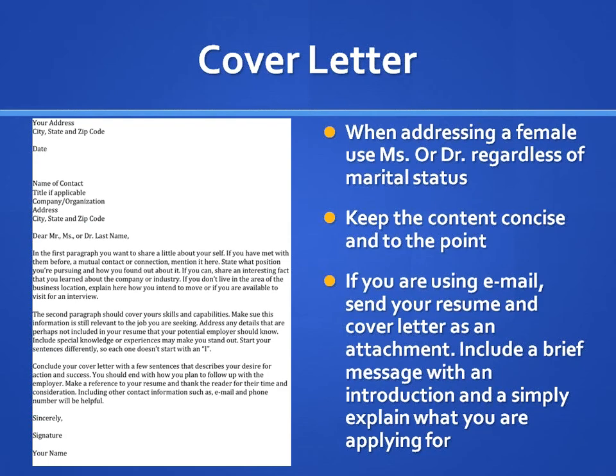Keep the content concise and to the point. And if you're using email, send your resume and cover letter as an attachment. Then write a brief message with an introduction and a simple, couple of sentences paragraph explaining what you are applying for.